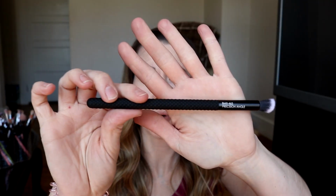I love that we get a little bag every month. I save them, I collect them. I was using them for the longest time for my makeup. Okay, so the first thing in my Ipsy Glam Bag is a brush from Moda Brushes. This is their Precision Angle brush.